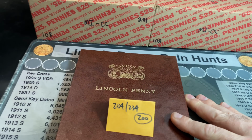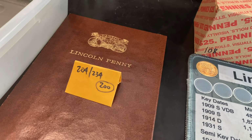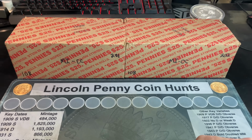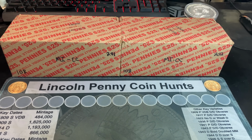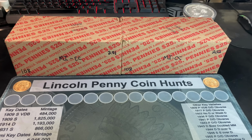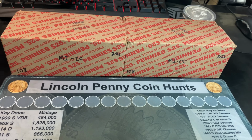For those of you already caught up, you know the mission. We're stuck at 204 of the 234 cents, hoping for number 205 in one of these Michigan State boxes. Now, I'll tell you, when I picked these up from Keith at Coin Crew, he told me he doesn't have a lot of luck with penny hunts in Michigan, and I told him some of my best hunts ever was when I used to visit Michigan and do some road hunts. I'm hoping that I get a lucky box here.